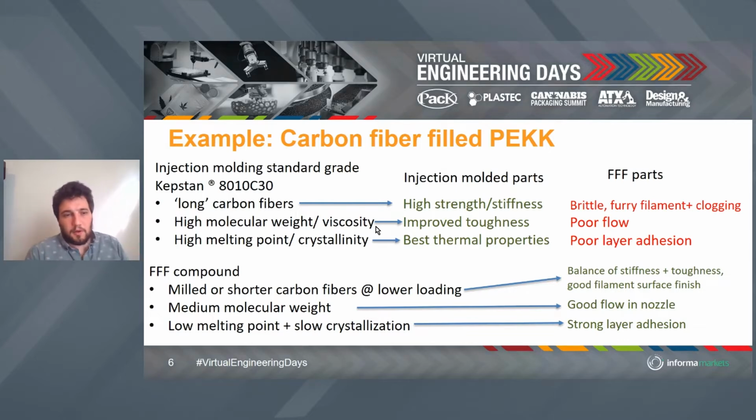So if we're going to design an FFF compound for such a thing, we have to reconsider. We'll add milled carbon fibers at lower loading, so we'll get a balance of stiffness, toughness, and good filament surface finish. We use a lower molecular weight, so we'll get good flow in the nozzle. And we use a lower melting point or slower crystallization grade to get strong layer adhesion in our material. That's just one example, and this thought process goes through any design consideration when making a filament material. There's an important step to consider in that your material has to have good mechanical properties, but also has to be able to be made into a filament and then printed.